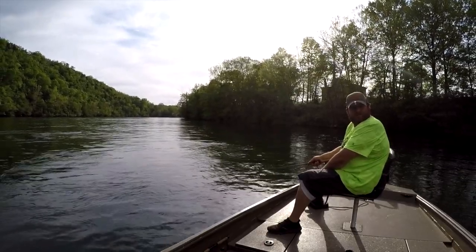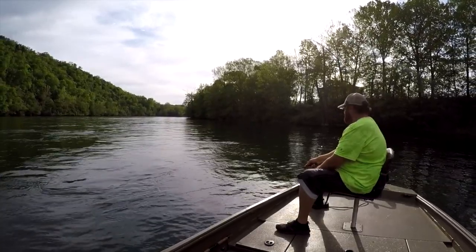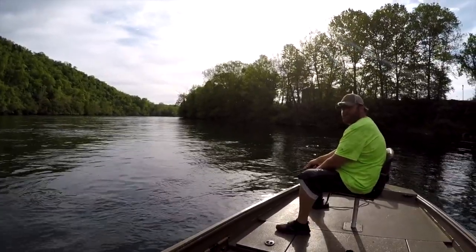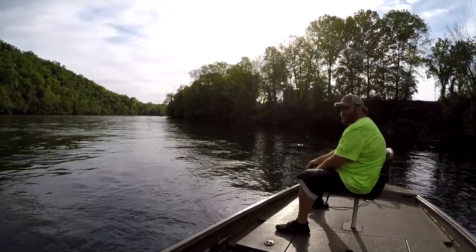Got some jet skis and speedboats out on the water today. Some guys drifting on the bluff right across from me. It looks like they're netting a fish right now.